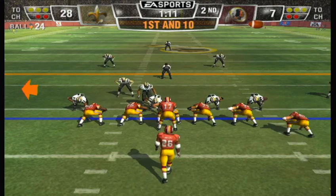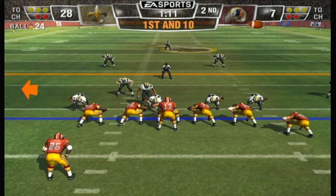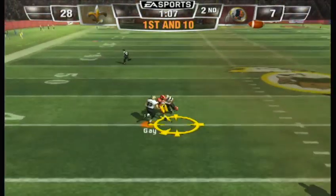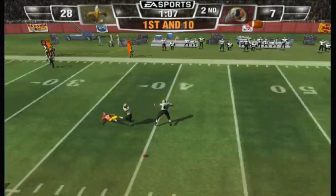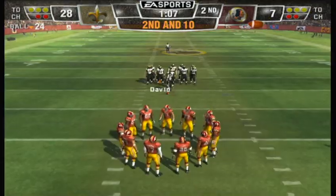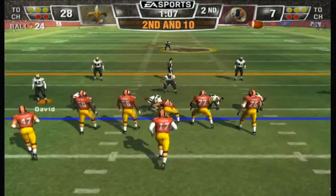The New Orleans Saints bring in their dime package. Drops back on first down. Lack of concentration as it bounces away. He worked so hard to get open on the play, did everything right, and then the easy part was making the catch, and he just couldn't come up with it.